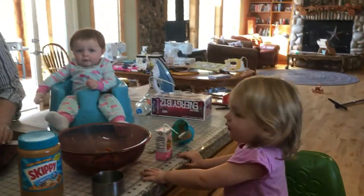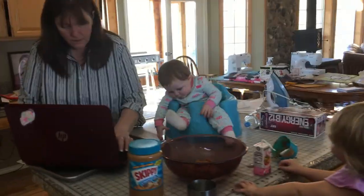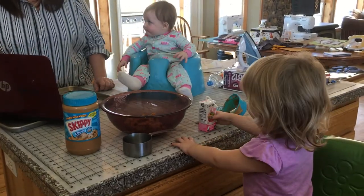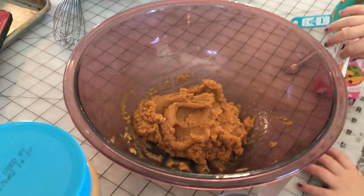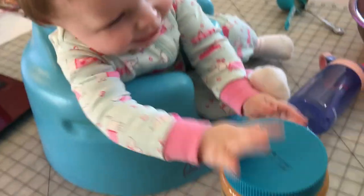A few moments later. Hey, what are you doing? I'm making cookies because I'm eating a juice box. She gave it for me. You helping Grandma make some cookies? These are healthy cookies, huh?